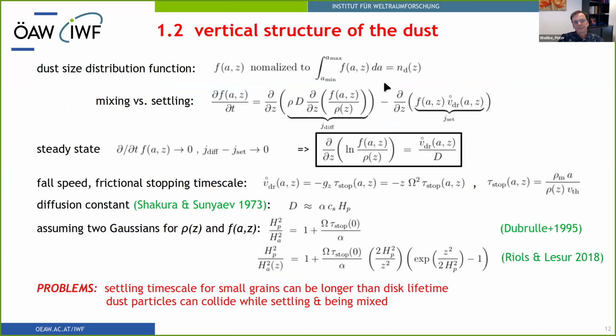When it comes to dust, the basic principle here is that you have two things that balance each other. It's mixing and settling. So kind of stirring by turbulence versus gravitational settling. So in the co-rotating frame, there is only a gravitational component downwards that forces all grains to settle down to the midplane. But then this is balanced by upstirring. So if there's some kind of turbulence, then these things will be whirled up all the time, and you get a balance. And that's what the settled dust distribution then is.